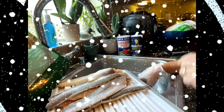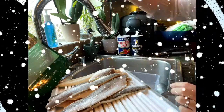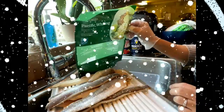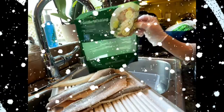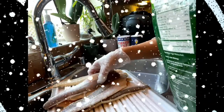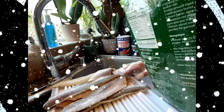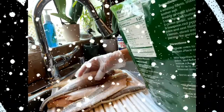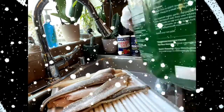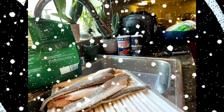There you go, guys. We're making some salty dried fish. So this one is the Pacific White. This is the one, guys. It's already clean, already deboned. So no bone. So this is it, see? So this is what we're doing. Okay. So what I'm going to do is dry that with paper towel.